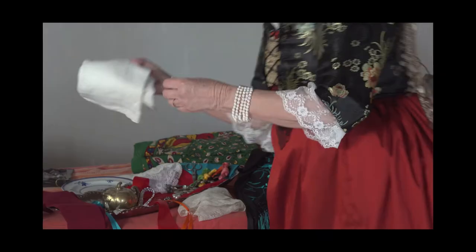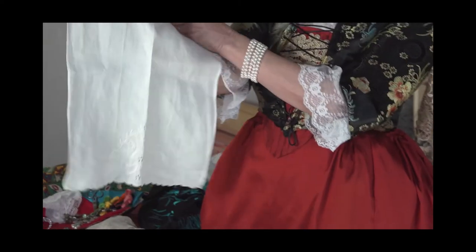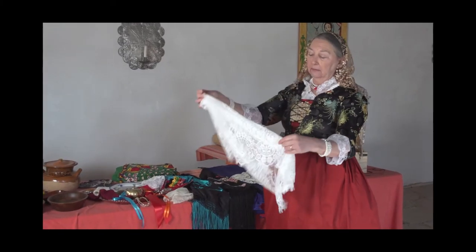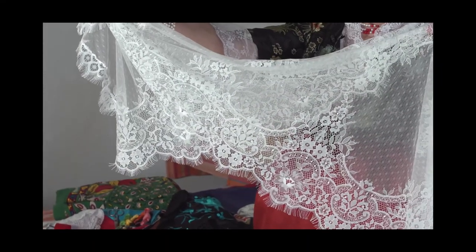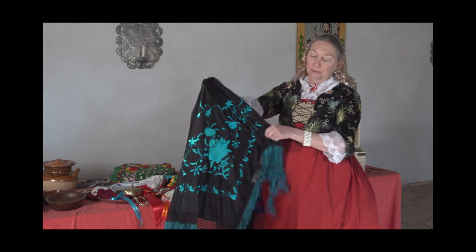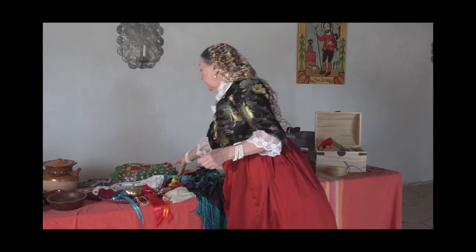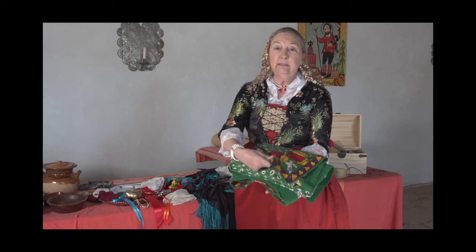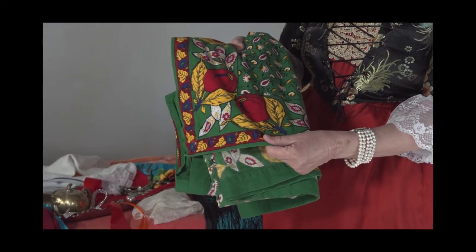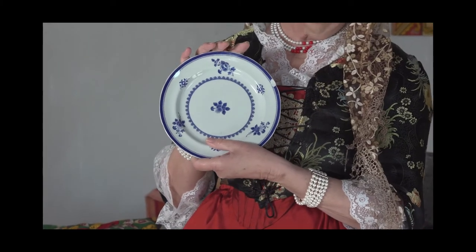We have very nice Flemish linen, such as this, that's embroidered. More lace from France. We have Chinese embroidered shawls, which are very popular, the latest style. We also have printed cotton from India that's also quite nice for you. A few pieces of Chinese blue and white porcelain.